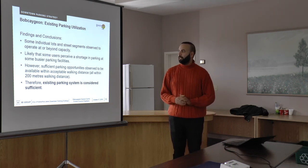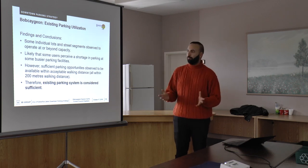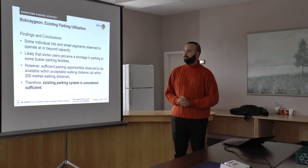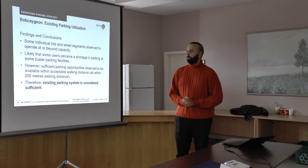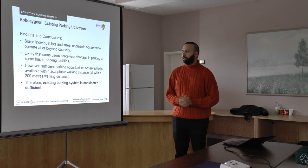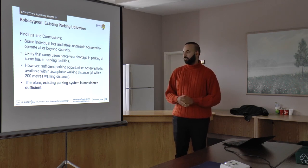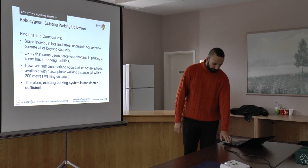So based off of our observations and our parking counts, we determined that some individual lots and street segments operate at or beyond capacity, the ones in red. It's likely that some users perceive a shortage in parking at some busier parking facilities. However, within a 200 meter walking distance, there is parking available. So under existing conditions, we believe the existing parking system is sufficient.